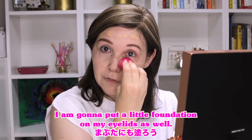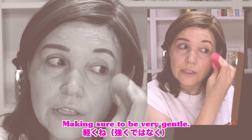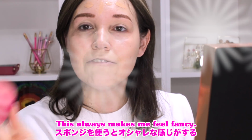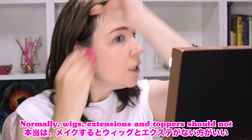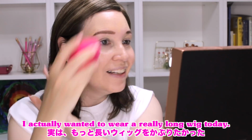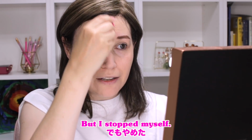I am gonna put a little foundation on my eyelids as well, making sure to be very gentle. Just dabbing, dab, dab, dab. This always makes me feel fancy. This step makes me feel so fancy, I don't know why. Normally, wigs, extensions, and toppers should not be worn when you're putting on your makeup. But I actually wanted to wear a really long wig today, but I stopped myself.